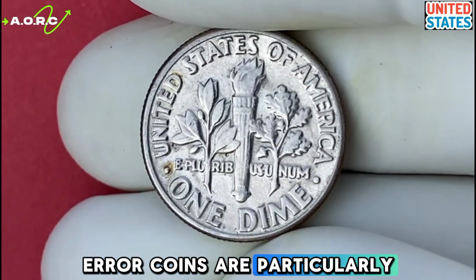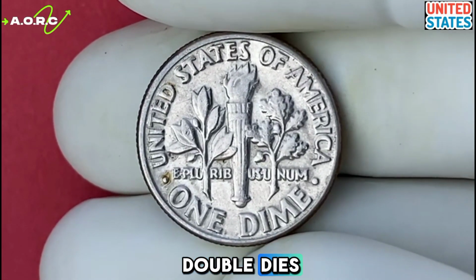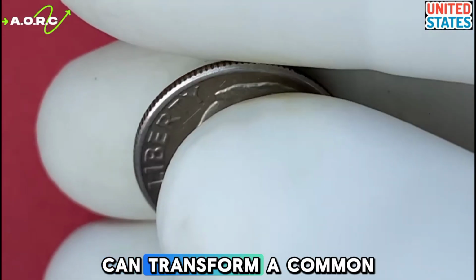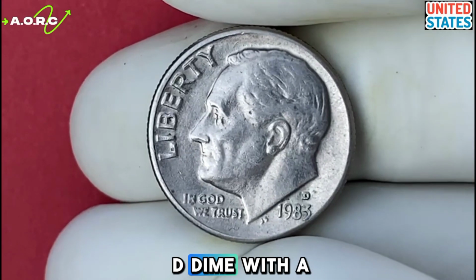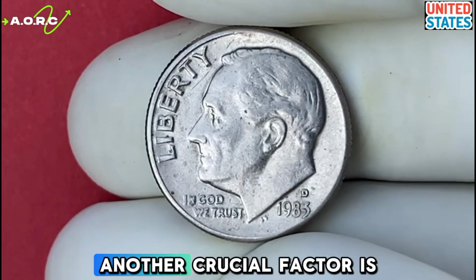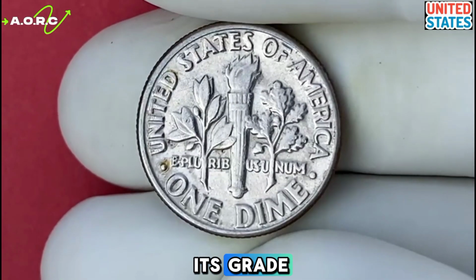Error coins are particularly exciting. These mistakes, such as double dies, off-center strikes, or even the use of the wrong planchet, can transform a common coin into a collector's dream. For instance, a 1983 D dime with a significant error could be worth far more than its face value. Another crucial factor is the coin's condition, which is determined by its grade.